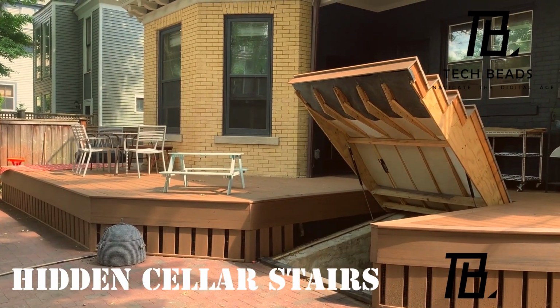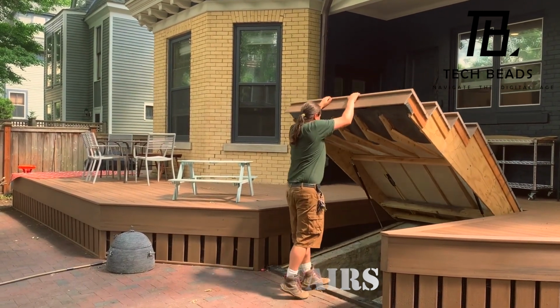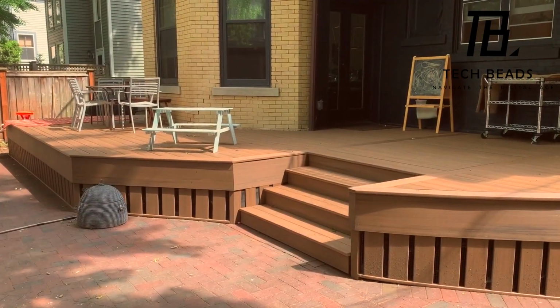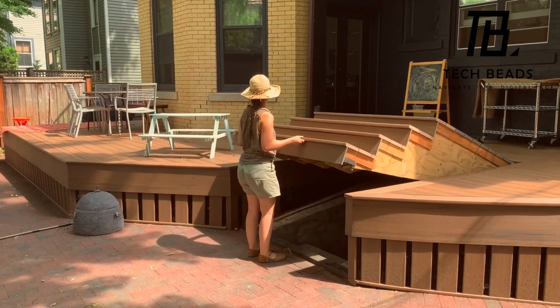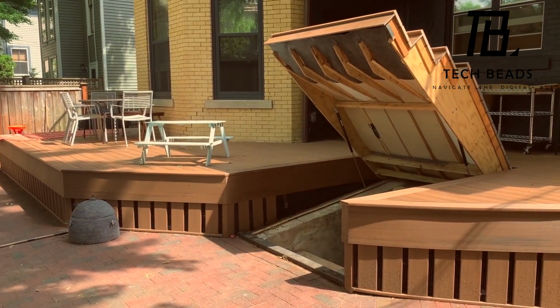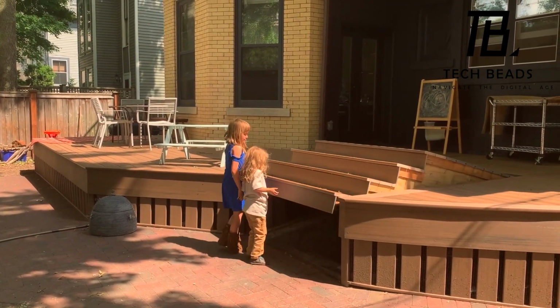Updating this old house was tricky for the builders. The owners wanted a deck and to keep access to the basement. The experts went for a clever move, using spring-loaded hinges. The result is so handy that even kids can open the door with ease.